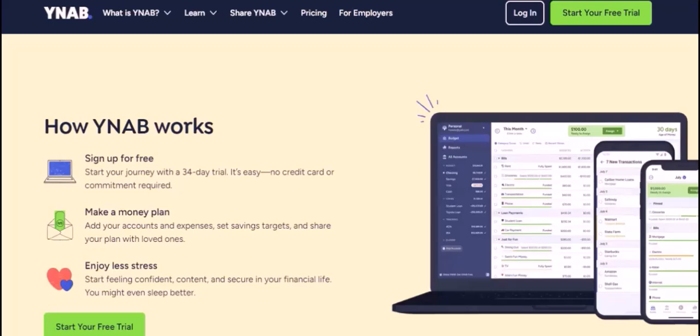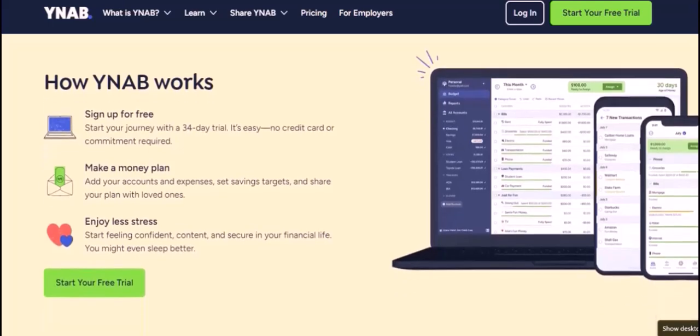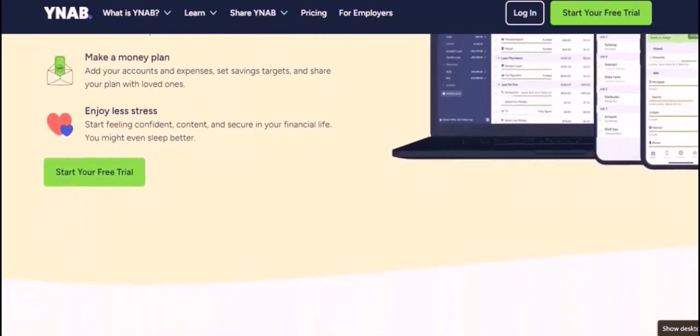YNAB is more than just a budgeting tool, it's a financial empowerment tool. By following the 4 rules and being consistent, you can transform your relationship with money and achieve financial freedom. So, if you're tired of feeling overwhelmed by your finances, give YNAB a try. It could be the best decision you ever make.